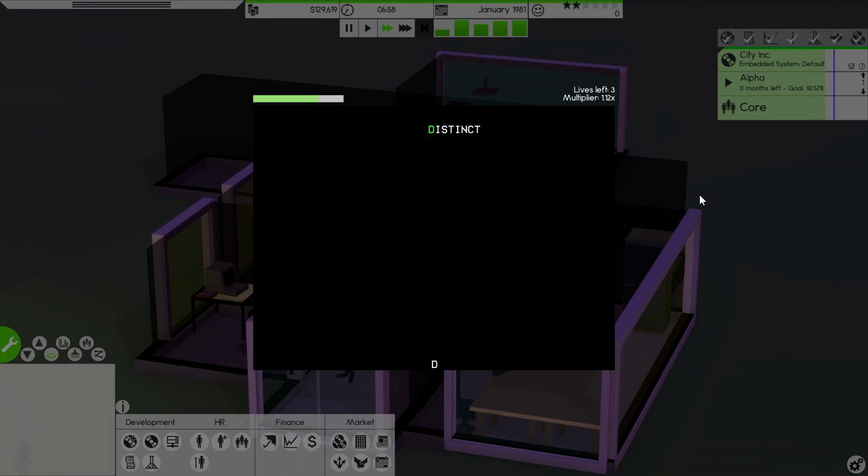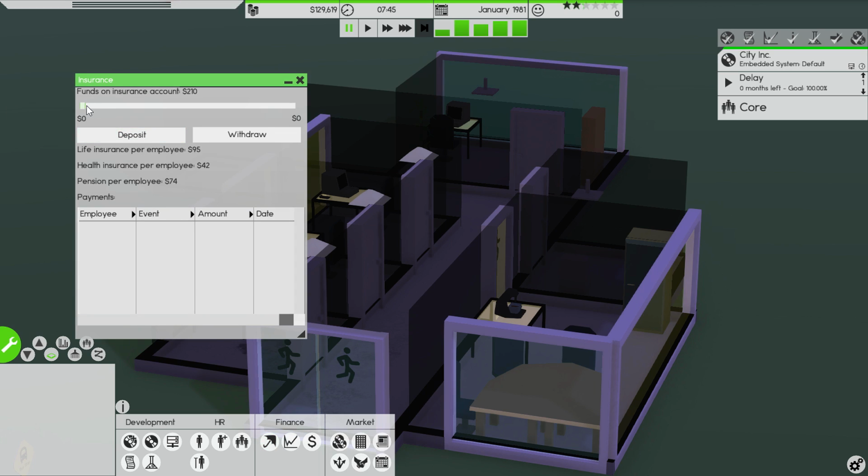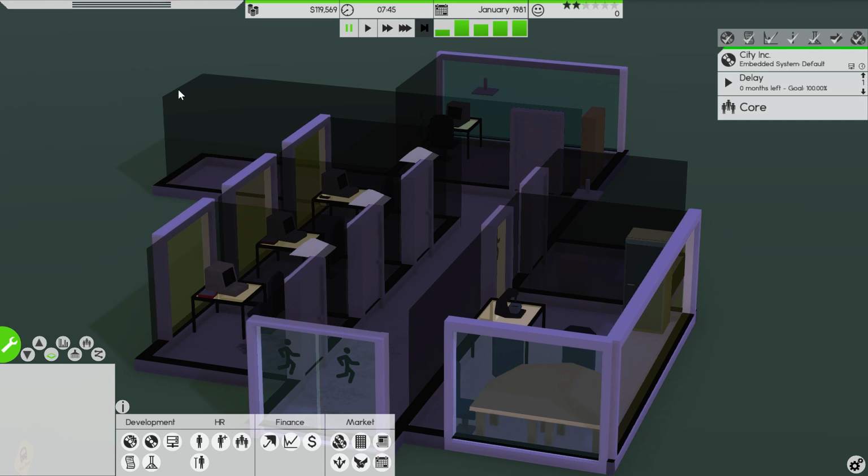And then there's also dumping money into insurance policy. I'll have to do that a little bit now because we have some money, and let's actually do that right now while it's on my mind. Insurance policies. We'll deposit some into here. Just like, I don't know, 10,000. There you go. That'll keep people happy. A little bit of pension, a little bit of money. That's fine. That's okay.